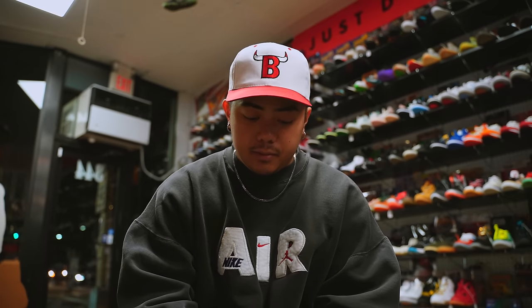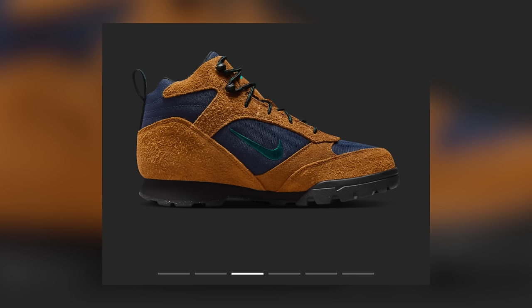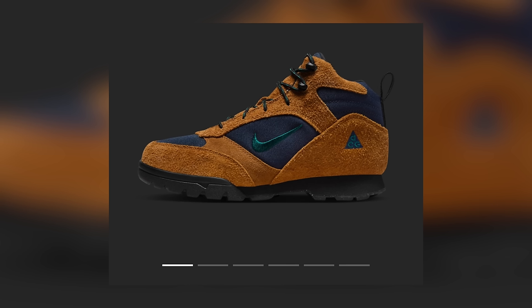I was actually considering getting them today, and I thought they were gonna sell out, but surprisingly they're still sitting on the website. So who knows, they might end up at the outlet, or Nike might cut the price down on them, but as of right now they are sitting. So if you've been looking for these, definitely try to go grab them. Seems like they're easy to get, definitely check that out.